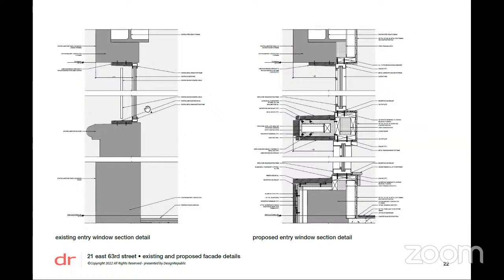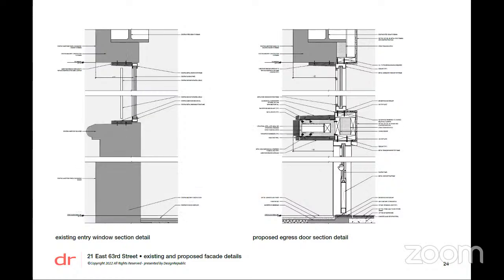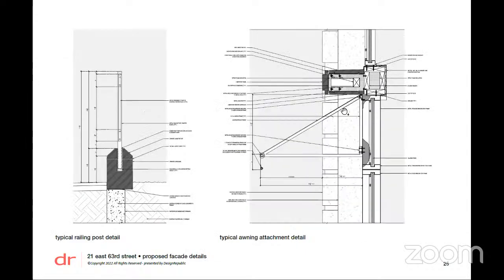Section details of the existing windows and the proposed window section, illustrating the depth of the windows and the opening, the integration of the ironwork and the windows. Similarly, sections through the door, this substantial header that divides the transom with the ironwork above, and then the doors below, and then a similar detail through the exiting door in the easternmost bay. The section here, ironwork at the areaways with a granite curb supporting the ironwork, and then a detailed section for the awning. This is just a fabric awning.